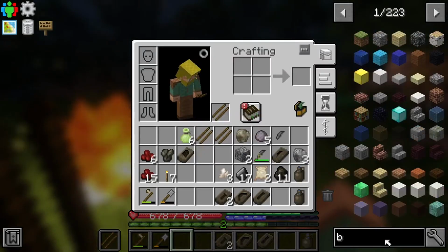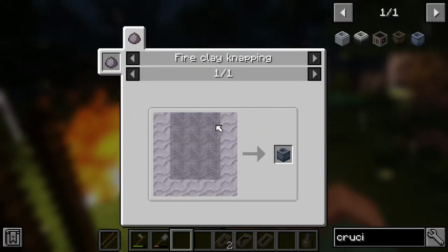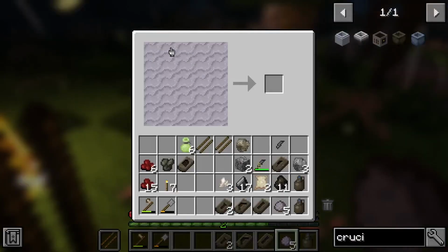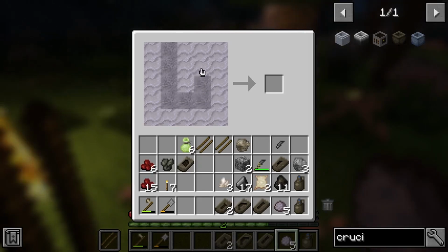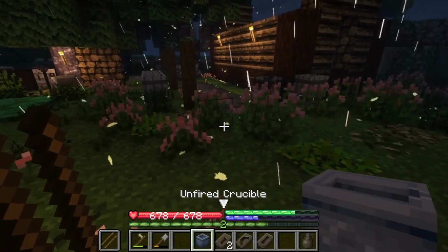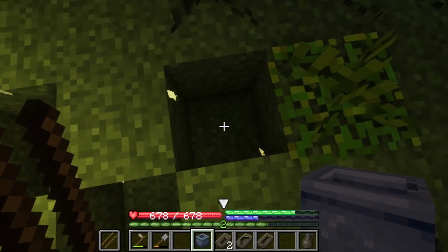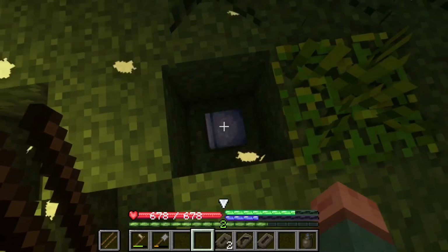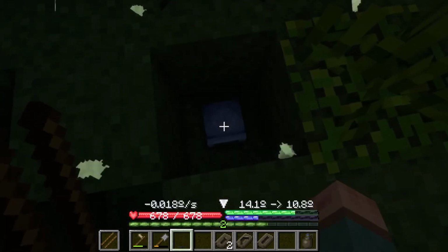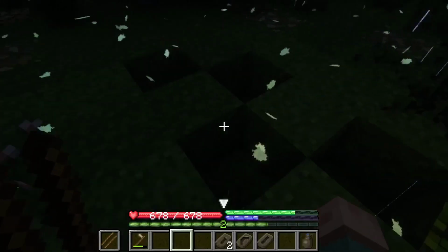Let's quickly add that up. Yep, that's all it takes. We might as well make that right now. Unfired crucible. Which I guess we'll have to... Nope. No, let's not worry about that right now, because this went out.